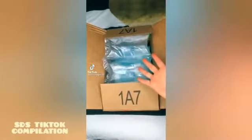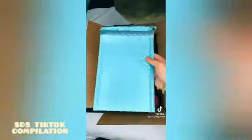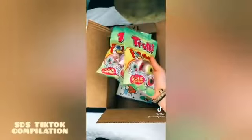Guys, I am so excited right now. My Amazon package just came. I ordered a few things with my own money. The first thing I got are these really pretty teal bubble mailers, and I'm going to be using these to ship off smaller packages. The next thing I got are these trolley eye gummies.